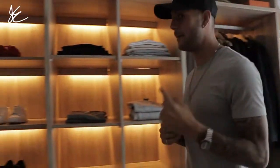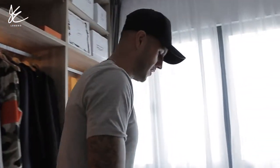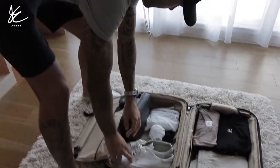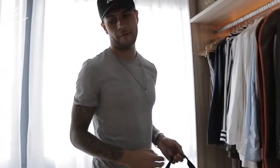Moving on, obviously, we'll pack 1 pair of shoes that can go with any outfit, and I will probably choose my Arigatos because they're white. I know white is a bit hard to keep clean, but I always go for white because white goes with anything. So that goes in there, alongside a backpack because you need somewhere to carry your passport with.